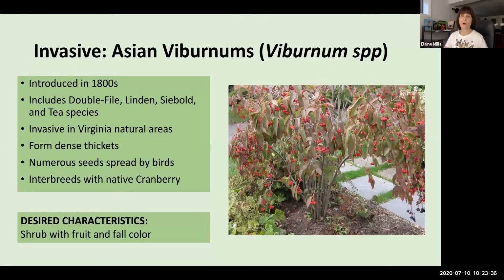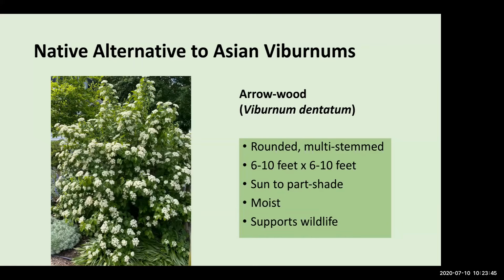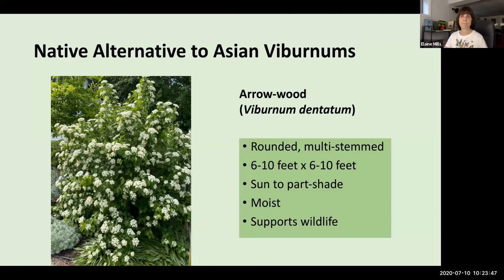If you would like a shrub with fruit and fall color, you might want to look at another viburnum, another native, arrowwood viburnum, Viburnum dentatum. This is another one, multi-stemmed with a rounded shape. It reaches about 6 to 10 feet.